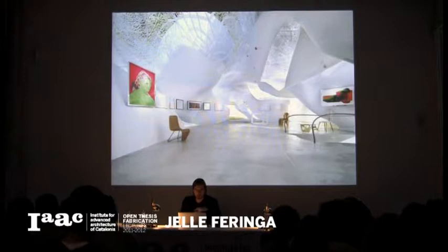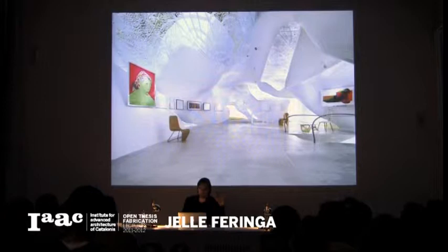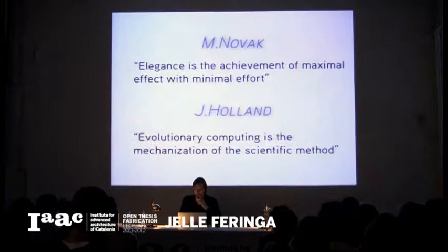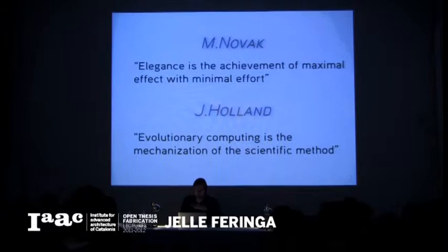So what I'm sort of proud of in this project is, in contrast to the chair, which you can understand was designed by a generative or computational process, that the method is really dissolved here in the architecture. The method is not evident in the resulting design, but in that sense, a bit more subtle. That is a beautiful quote, this quote of John Holland: evolutionary computing is the mechanization of the scientific method.